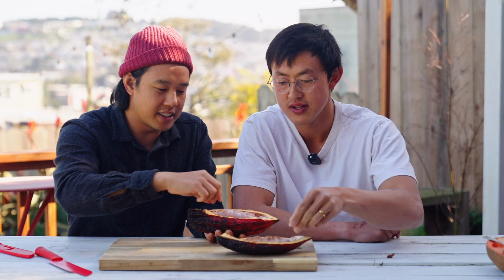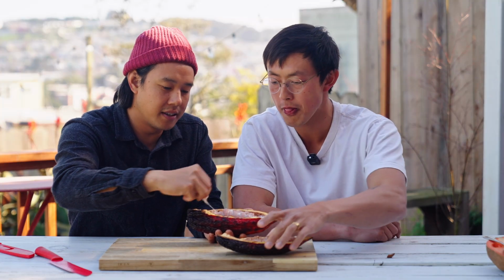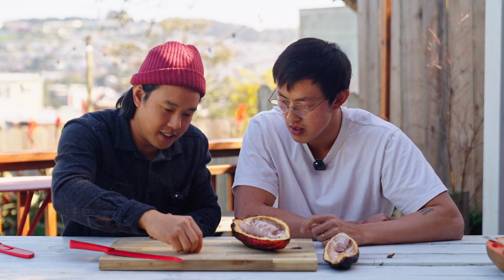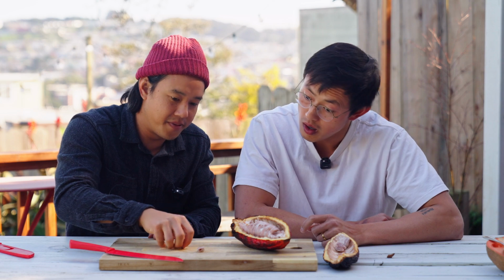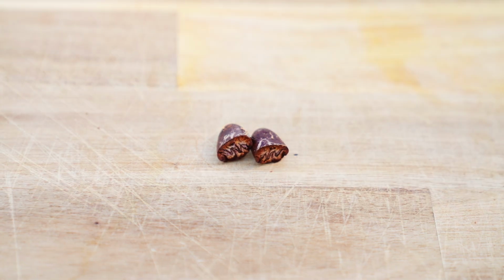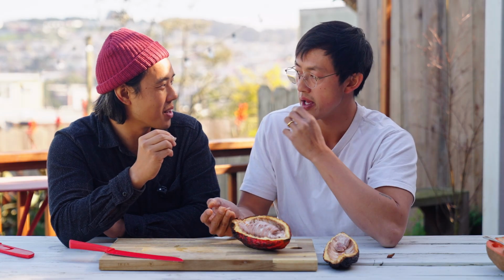So what I want to do is actually cut into it so you can see it a little better. And I'm just going to show you what it looks like on the inside. So take a look at that. Oh. This looks kind of like a walnut, almost like a brain or something. Yeah. I just bit into it. And?